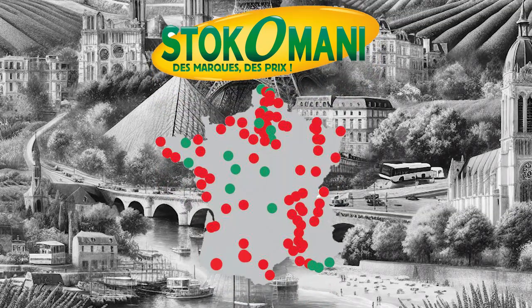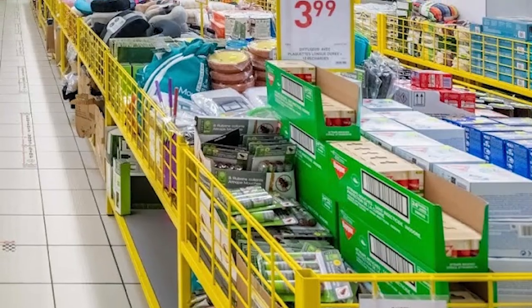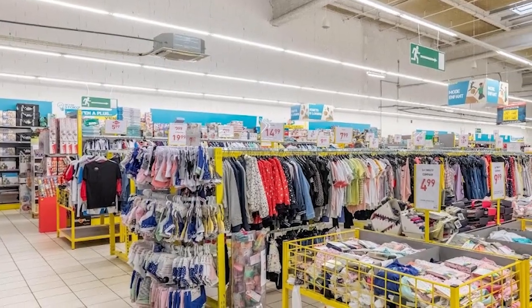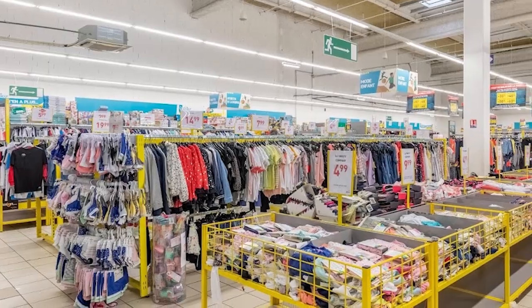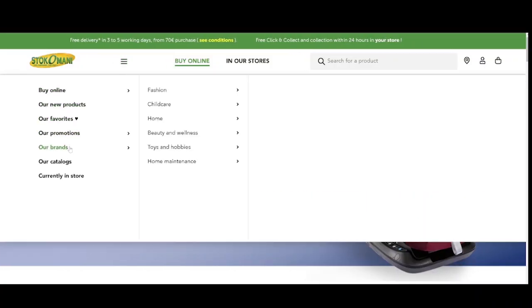This is a large liquidator chain with 147 locations around France. They are focused mainly on housewares, although they do have a considerable part of each store dedicated to fashion. You can get a peek at some of the brands they're offering at that moment on their website.